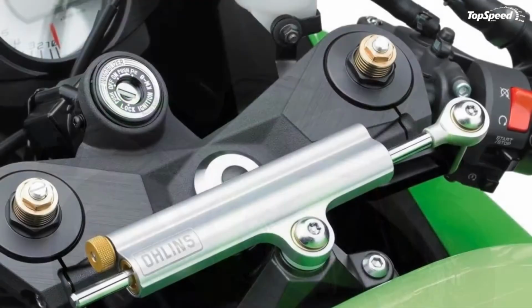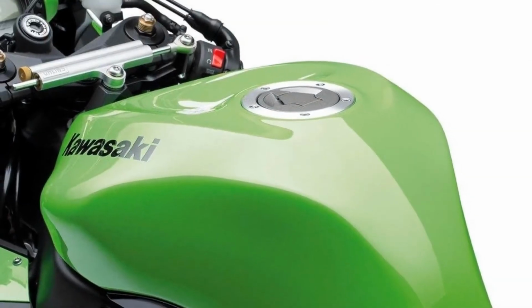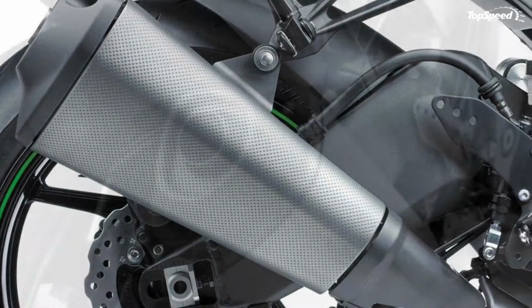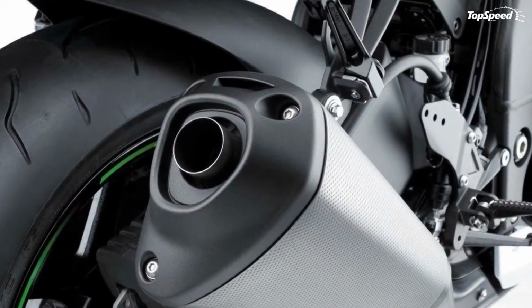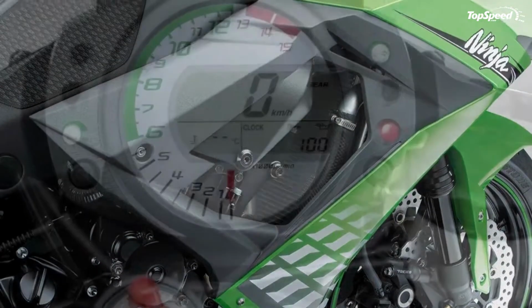engineers look to the chassis to help refine handling and overall road and track competency. The aluminum twin spar frame is an all-cast assemblage of just 7 pieces that features optimized flex characteristics for ideal rider feedback, cornering performance and light weight.